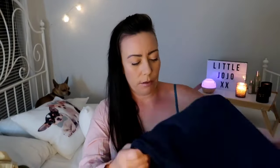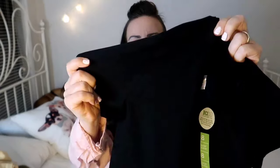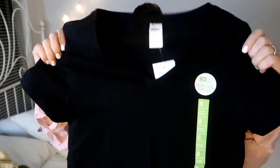And last but not least, I got these. Oopsie, dropped something. Not the last thing. Second to last thing is just a plain size 8 black t-shirt with a V-neck. And this is the length. It's quite stretchy, very stretchy. So that was very cheap. I think that was only $4. Bargains.